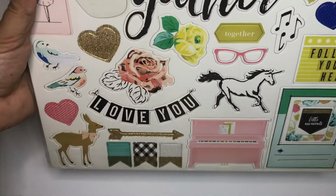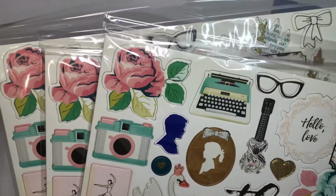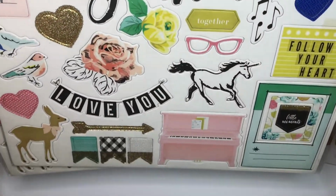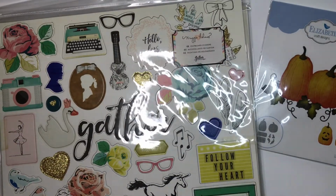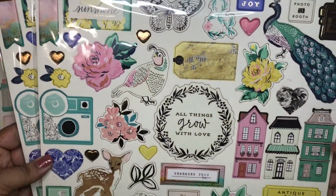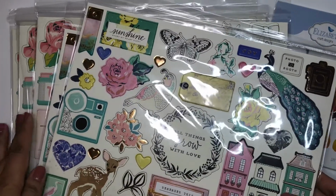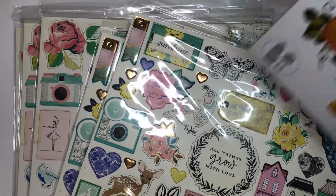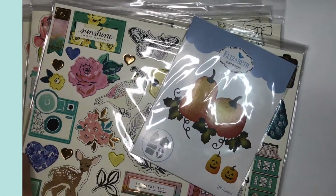And I also picked up some chipboard, and I love the Gather collection, and so I picked up 3, and I still have yet to buy all the rest of the collection, so I'm getting started. And I also picked up some Flourish chipboard because Flourish is no longer available. Well, I can't find it, and so I'll be doing some printables as well as soon as I start using the Flourish. So that is it for my haul with Christina.